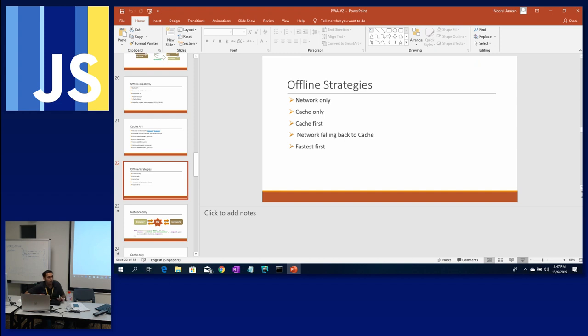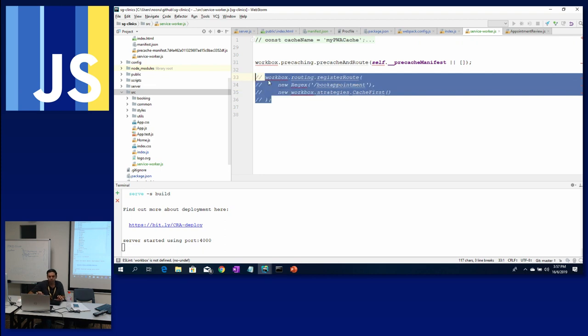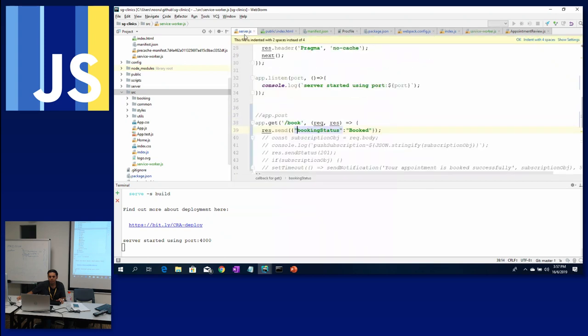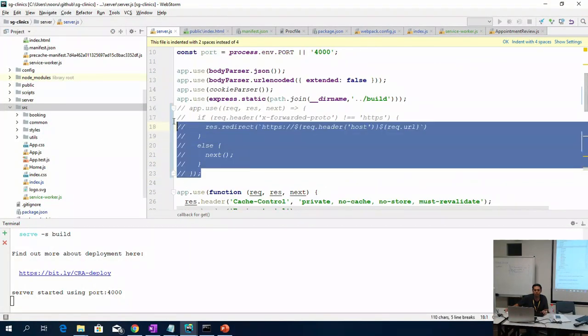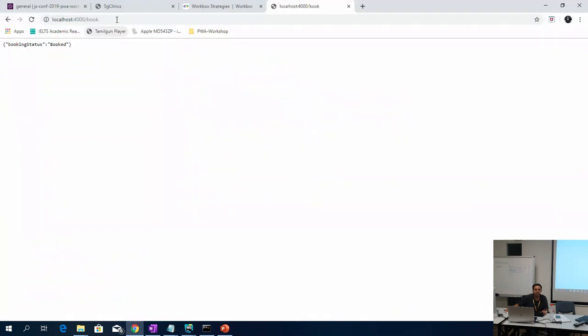Can you share the snippet for the routing section? No, the service worker. In the service worker, there is some code, ignore this code. That was just a sample. This is not related to that. So you don't need to do this as of now. Just in the book, have this one object returned and comment out the HTTPS part. See if you are able to see this response coming from the server.